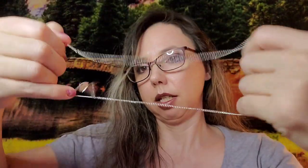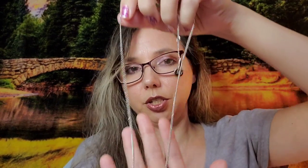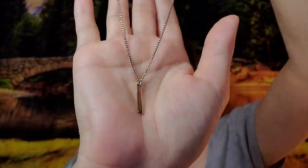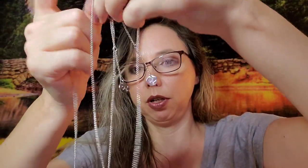We got another necklace, which usually if she sends a second necklace, it's one that is a little shorter so you can wear them layered. So just a silver bar. As far as the length difference, they have 4 or 5 different lengths you can choose from, so you can make one short and one long, but that's how they are right now.